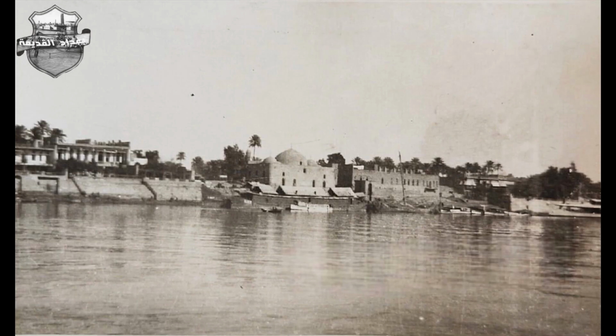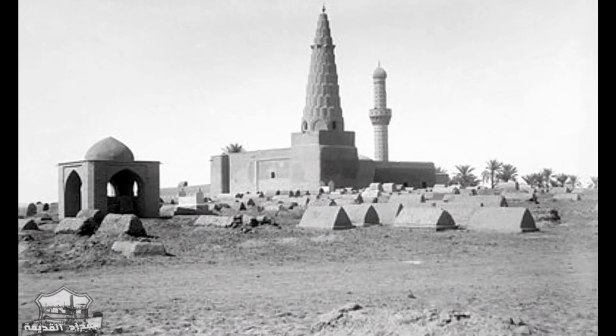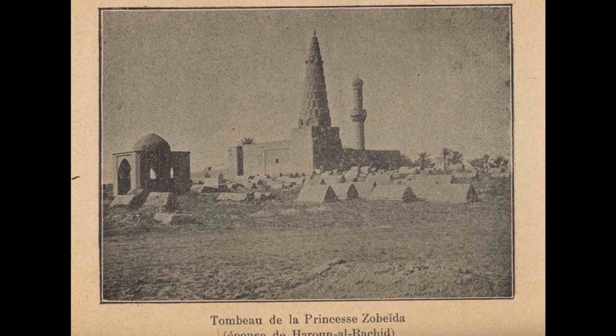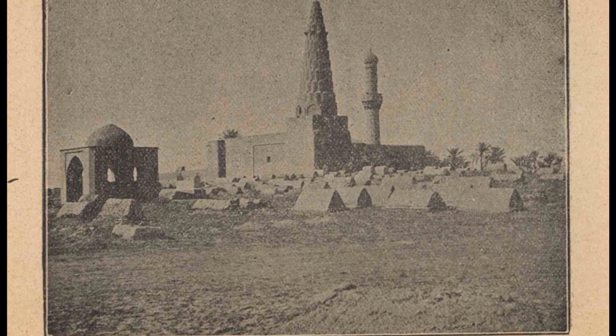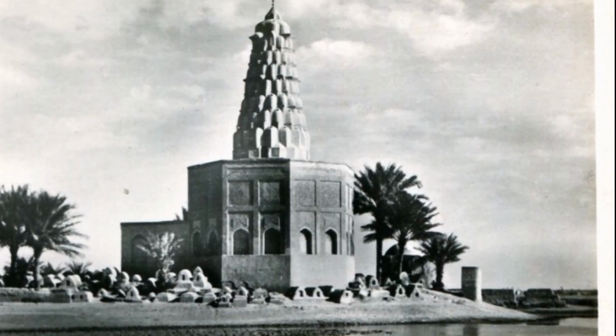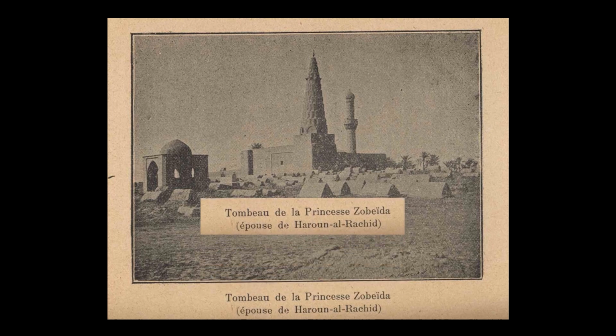He also made another mistake in another photograph in his book, this time outside the European neighborhood. In the photo, we see the symmetry of the shrine of Sheikh Omar Sahrawardi, but he made a mistake in identifying the photo. The caption under the photo mentions Princess Zubaydah, while it is the shrine of Sheikh Omar Sahrawardi.